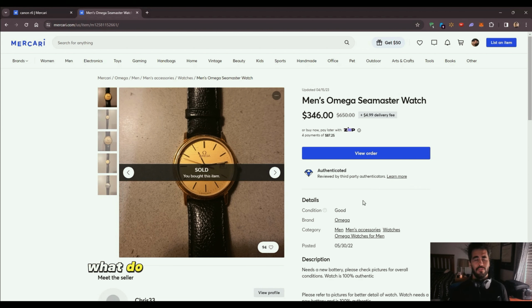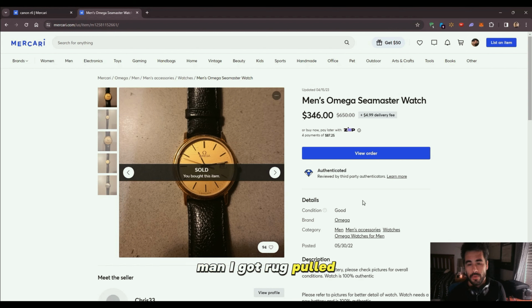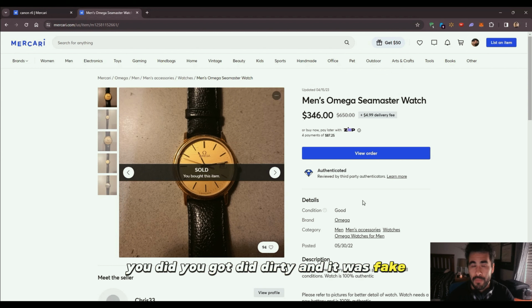I tell myself, what do I have to lose, right? Buy this bad boy, I get it. But holding it, something about holding a watch and your gut says, man, I got rug pulled. So I took the watch to, I forget the name of the watch company, but they review watches, they authenticate them. They said, man, you got burned. You got dirty and it was fake.